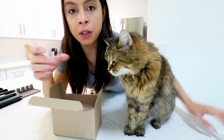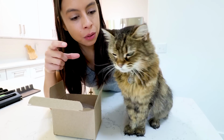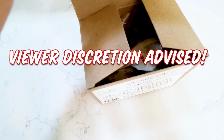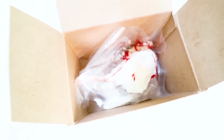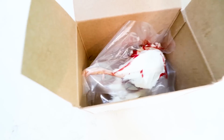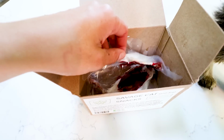I normally feed them patties of meat. Bless you. You got some allergies? And so it looks prettier than this. This is like food in its natural state, so just FYI. So it's a cute little box. And yes, there's some blood, and that tells me that the product is not processed in any way. This is food in its natural state.